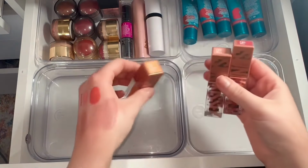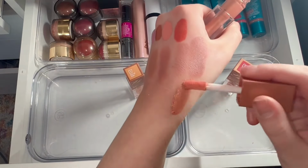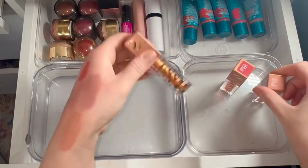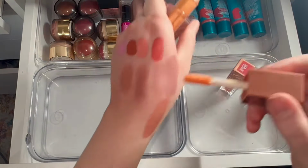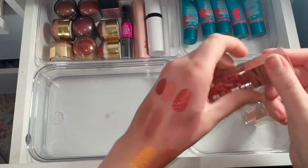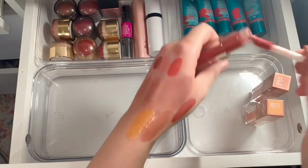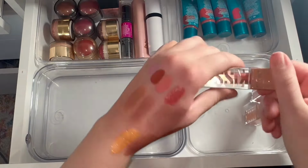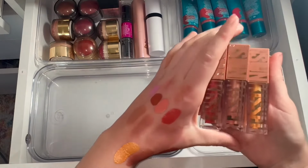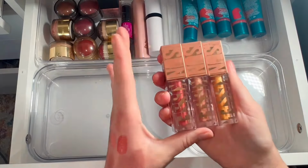But these are an interesting formula. I really like the shade Soul Search because it's more subtle and it just gives you more of a glow. They're pretty, but some of them can be a little glittery. Let me swatch them out for you. That one's so fun. So for now, I'm not really obsessed with these, but I haven't gathered my final thoughts on these. I don't hate them. I don't love them, but for now they will stay.